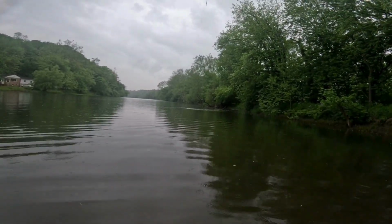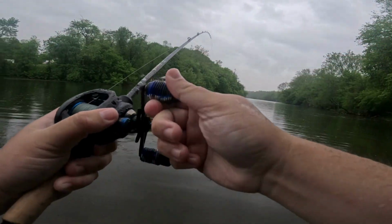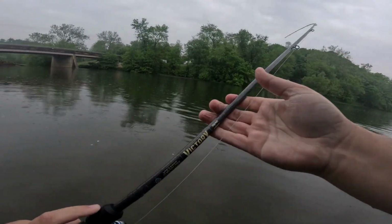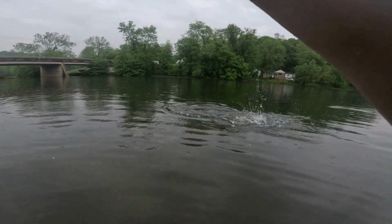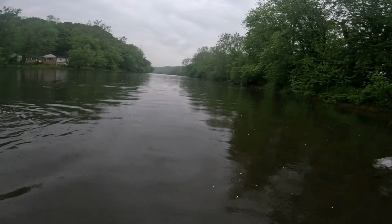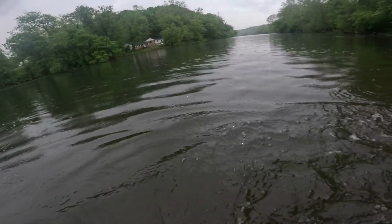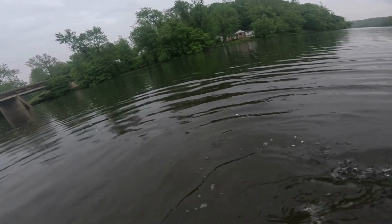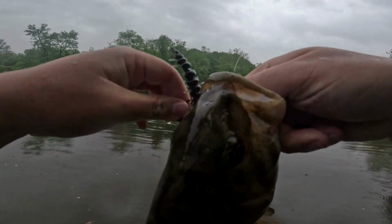There's one. He did not like that. He went up in the air. That's a decent fish. Oh man, that kind of makes the rain worth it a bit. Yeah, that's a decent one. Whoa. Heck yeah. There we go. On the Helgramite.